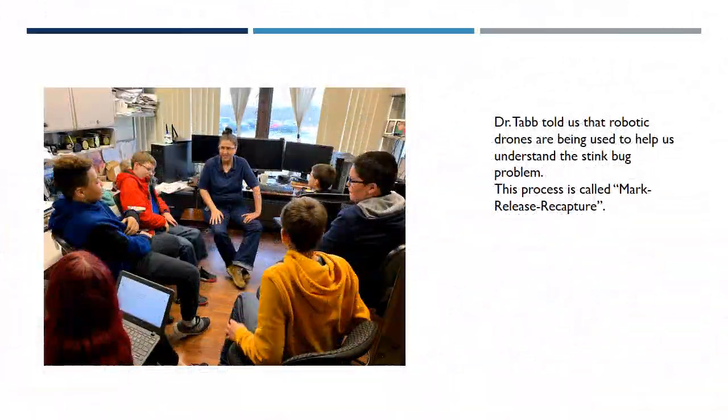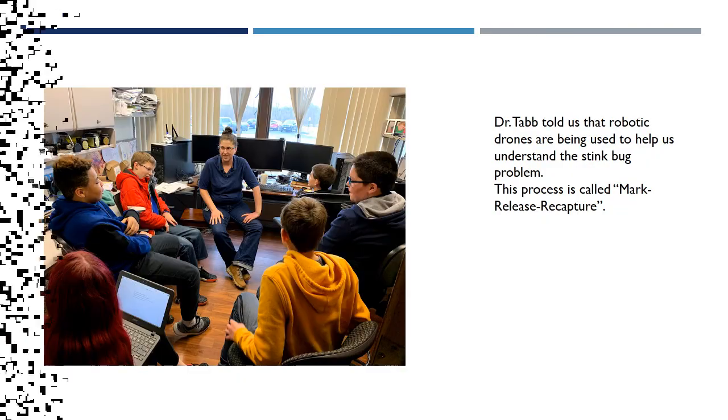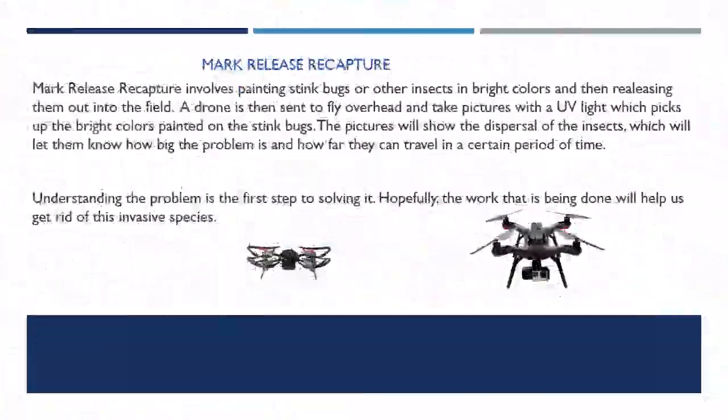Dr. Tabb told us that robotic drones are being used to help us understand the stink bug problem. This process is called mark, release, recapture. Mark release recapture involves painting stink bugs or other insects in bright colors and then releasing them out into the field. A drone is then sent to fly overhead and take pictures with a UV light, which picks up the bright colors painted on the stink bugs.